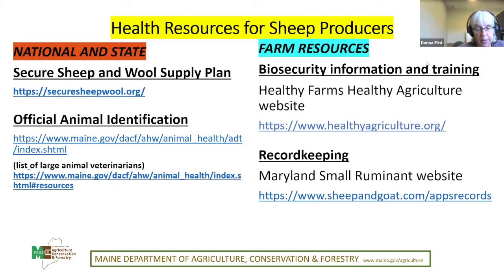And I know that 840s are strictly for cattle right now, but you can probably order anything you want and they'll sell it to you. They have new electronic tags that are scrapie compliant, that are small, so they're not getting caught.